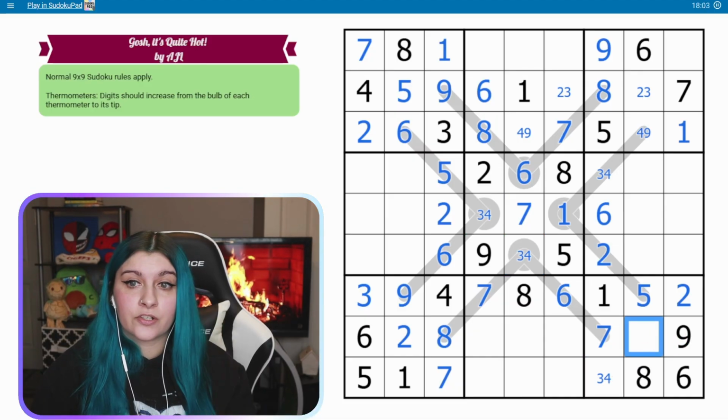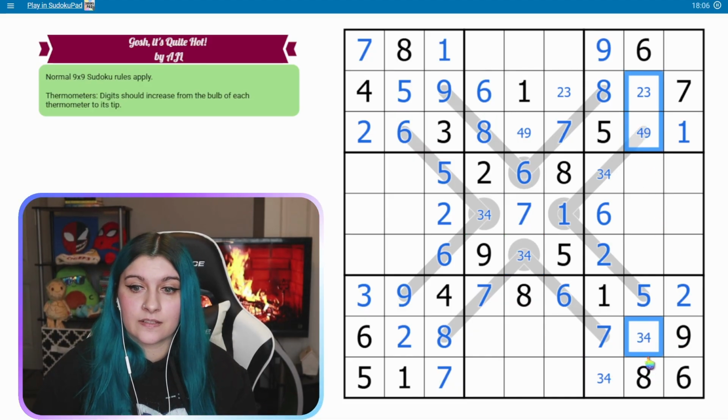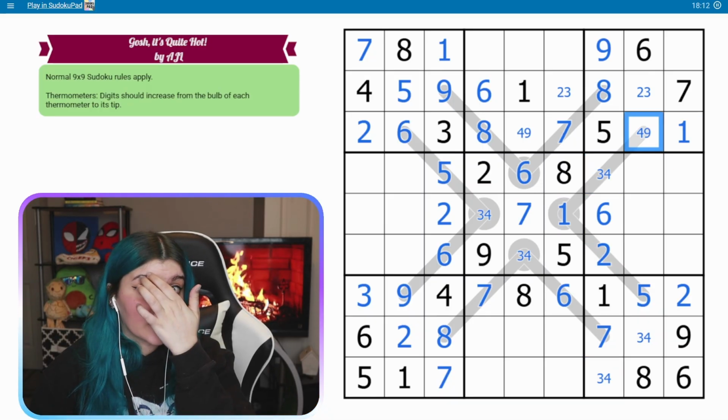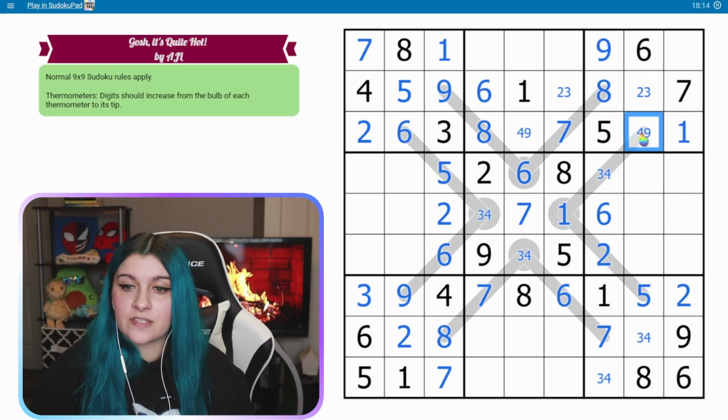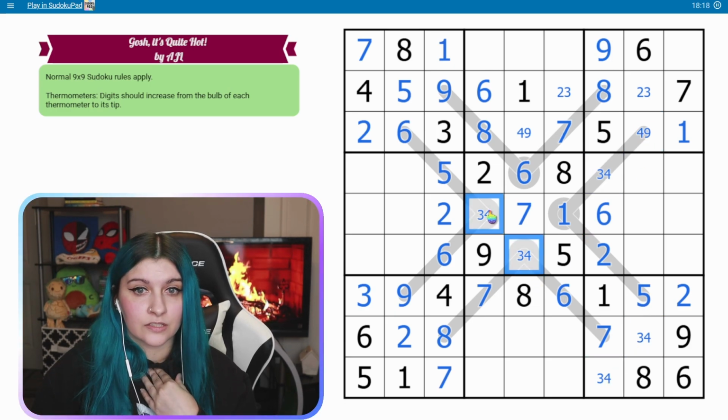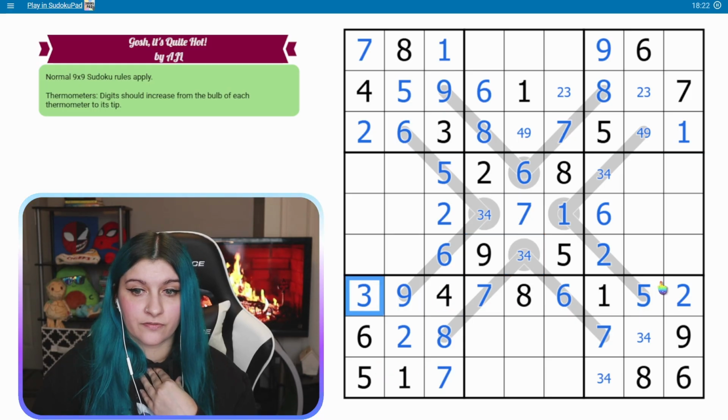I'm not sure what I can clean up yet. This is fun. 3, 4, 3, 4. Each of these are still options, it looks like. There might be something: if this is a 4, this is a 3, and this is a 4, this is a 3. That's okay. This is 3, 4. 3 and 4 are up here, so that doesn't affect that.